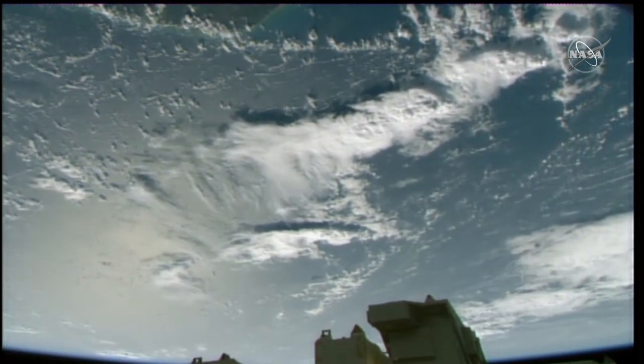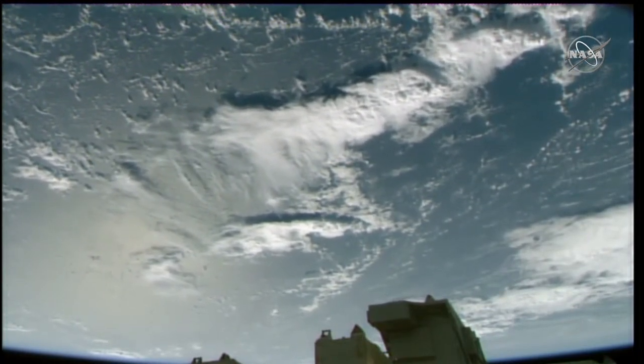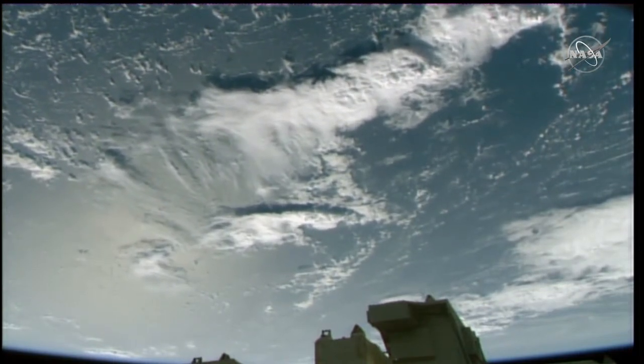The range is 5 kilometers, 300 meters, and the range rate is minus 8. Copy.